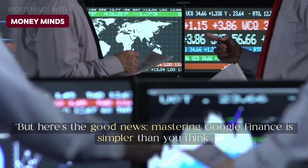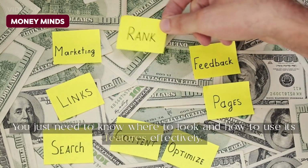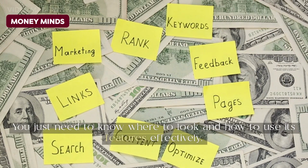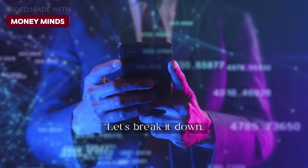But here's the good news. Mastering Google Finance is simpler than you think. You just need to know where to look and how to use its features effectively. Let's break it down.